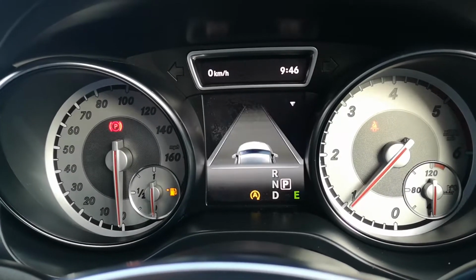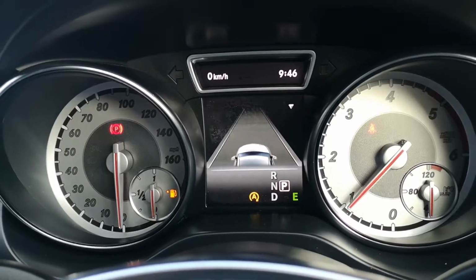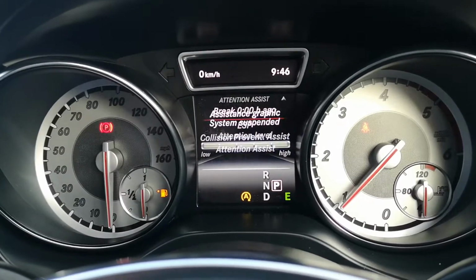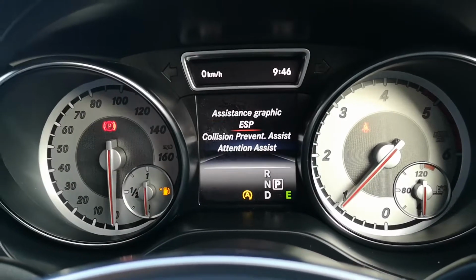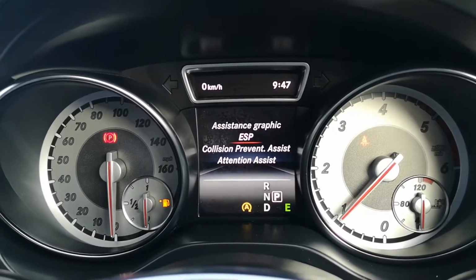Now if you click on assistance, you've got a virtual road here, and that will just give you any information or upcoming obstacles on your journey. And you've also got attention assist, which is easily described as the car monitors how long you've been driving for, and will recommend when you head over to Greggs or Costa to get a sausage roll or a coffee.